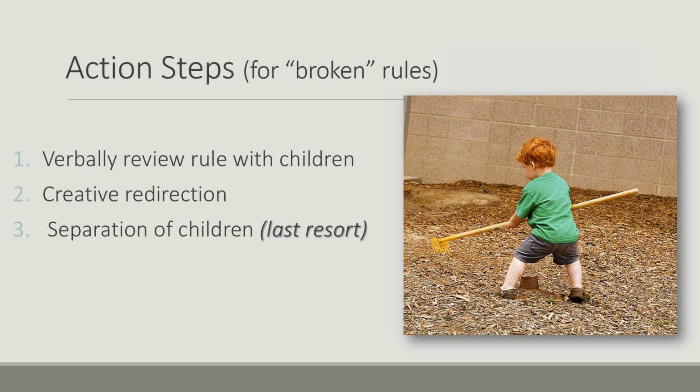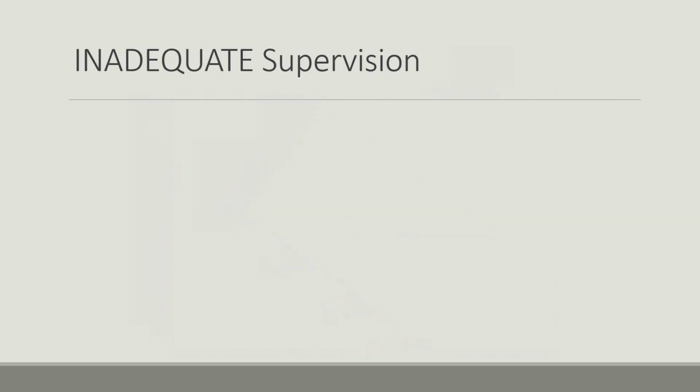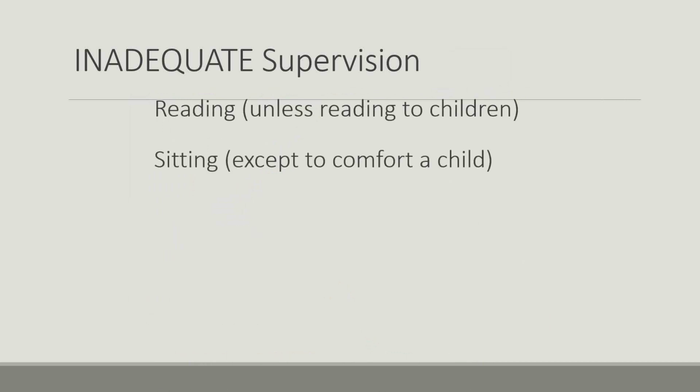So proactive supervision, what is it? First, let's talk about what it is not. This, taking a nap on the bench, is not proactive supervision. It would be inadequate. Some other examples. Reading is not active supervision unless you're reading to children. We should not be sitting unless you're sitting to comfort a child.